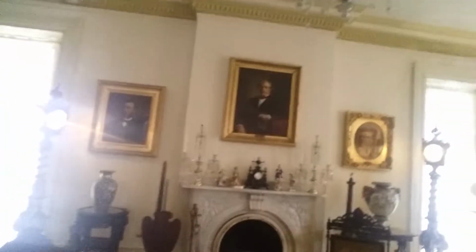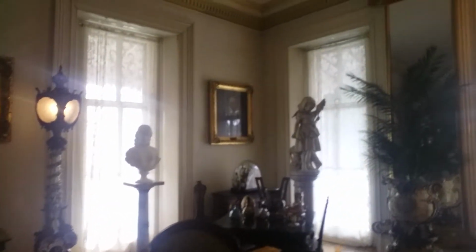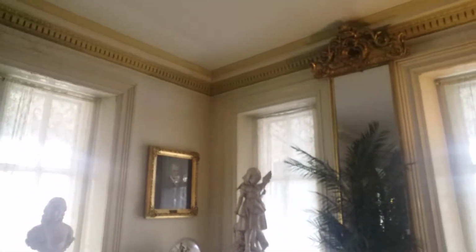All right. Look at that guy in the background. And this used to be the family's vacation home. That guy right there, he used to live on Walnut Street. So to get away from the city and the heat, he would come to Burholme Park, which he named. And that's his son. And there's some other paintings.